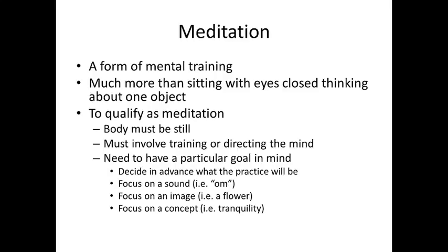And then thirdly, you need to have a particular goal in mind. You shouldn't just sit down and be like, I'm going to meditate now. Meditation, again, because it's about training the mind, you have to have a goal. You have no idea if you've reached your goal, if your training has worked, if there's no way to measure it. So you need to decide in advance what your meditation practice is going to be. And it can be different every single time you meditate. It can be the same every single time you meditate. You just need to have that goal in mind.